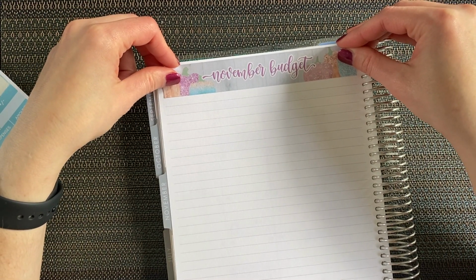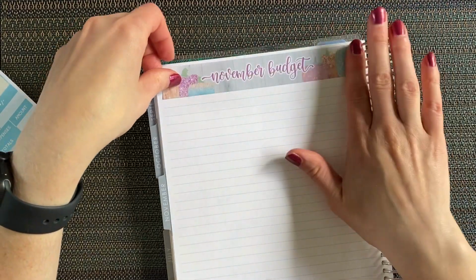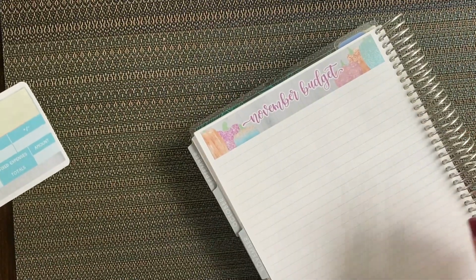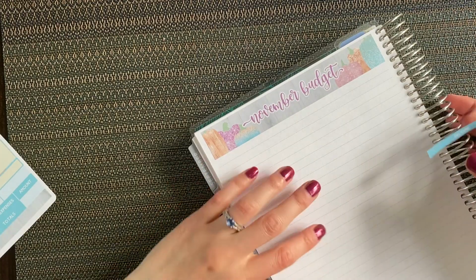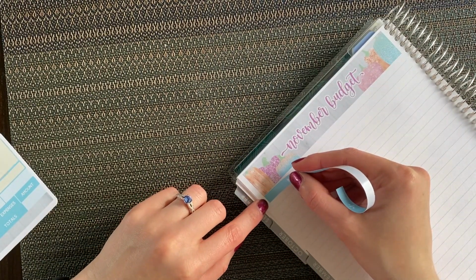It doesn't feel like November to me for some reason. It's been warmer, I think, than October. Earlier in October, it was pretty warm. Now it's getting back to what it normally feels like, I think, because it's been pretty chilly this past week or two.